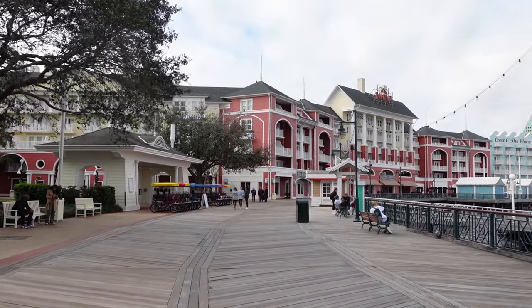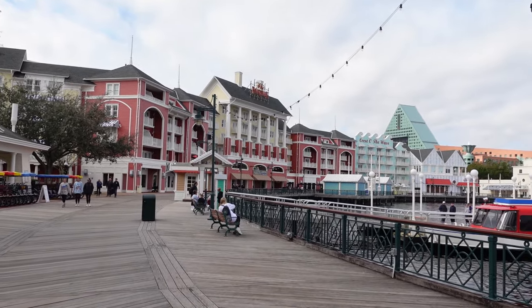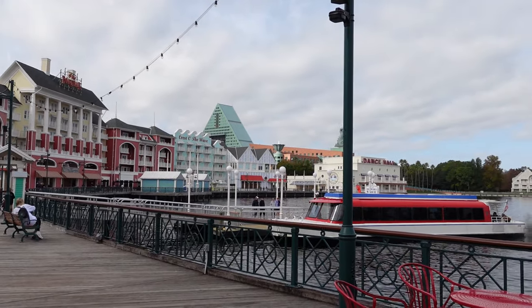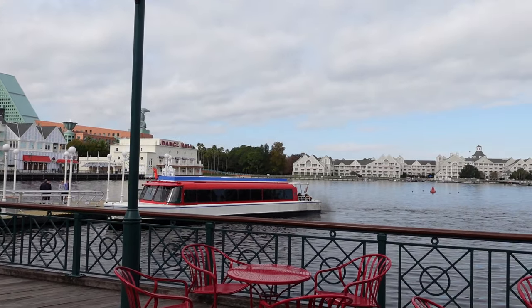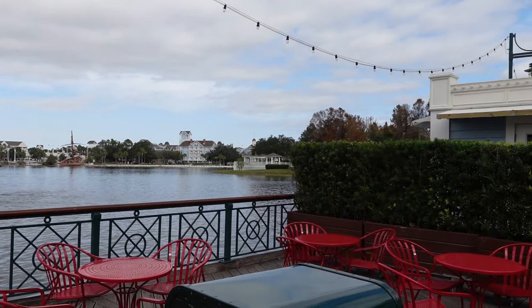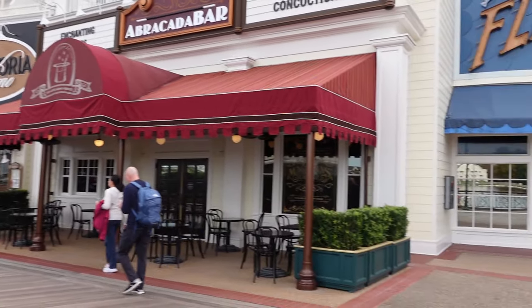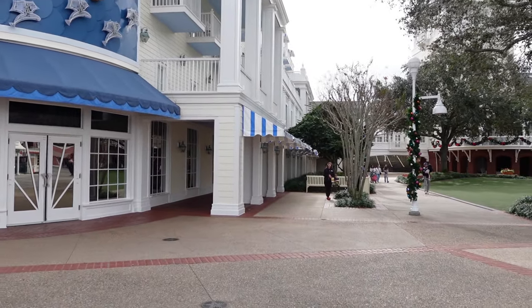Yeah, down here is their sundry shops, their gift shop, and just a whole bunch of fun. And there goes a friendship boat. And like I said, it's directly across from Yacht Club and Beach Club, all here on the Boardwalk. But I'm going this way to check in.